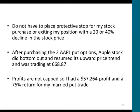And the other thing is I don't have to put in a protective stop for my Apple stock when I purchase this put, because the value of the stock can't drop below 560. So if Apple declines 20% or 40% in price, I don't have to worry about exiting with a protective stop because I already have this put option protection in place.